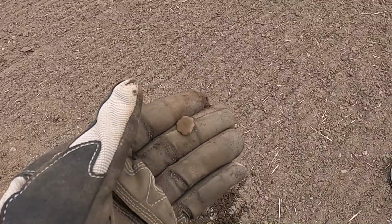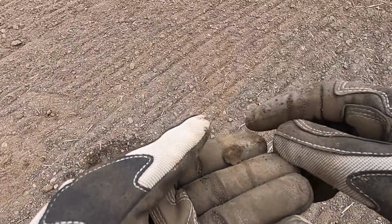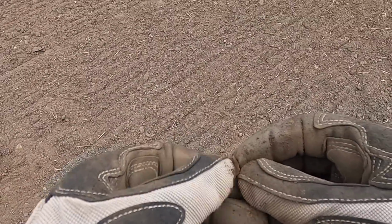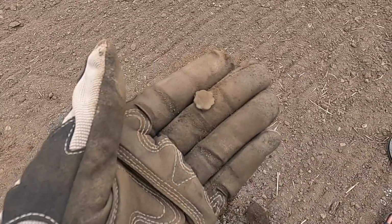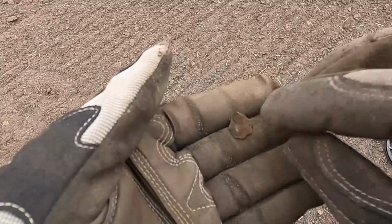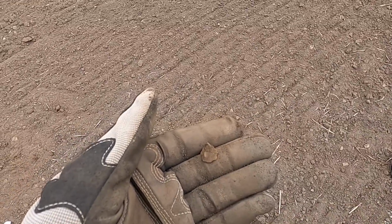Actually, it might be like a little flower or something. Oh, it is! Look, it's got a pin at the back. It's another one of those mounts. Leather mounts. It was originally a flower. There's the pin on the back. 2 pins. That's 3 leather mounts today then. Wow.